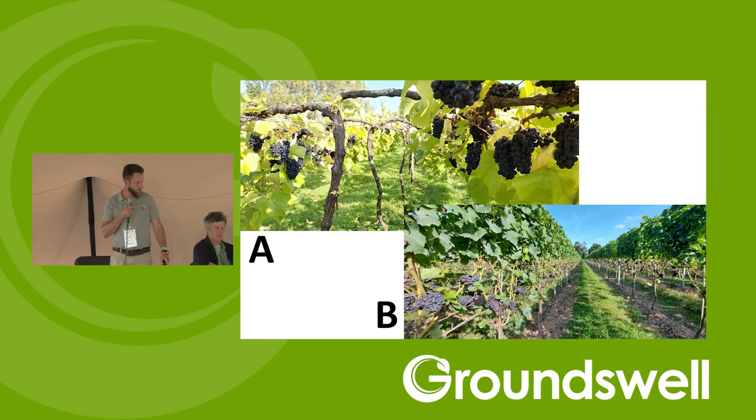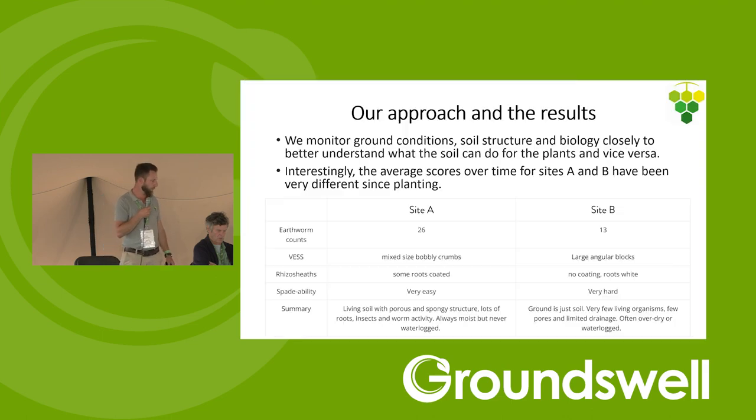Again, recap of the pictures there so you can just see what I'm talking about, site A and B. Now, our approach generally is that we take a regenerative approach as far as possible, and that's kind of our default, unless the clients push us in the opposite direction, in which case we'll keep persuading them as far as we can. So we monitor the ground conditions and the soil structure very closely, and we want to understand and monitor how healthy that soil actually is. And we've been doing that for a number of years.